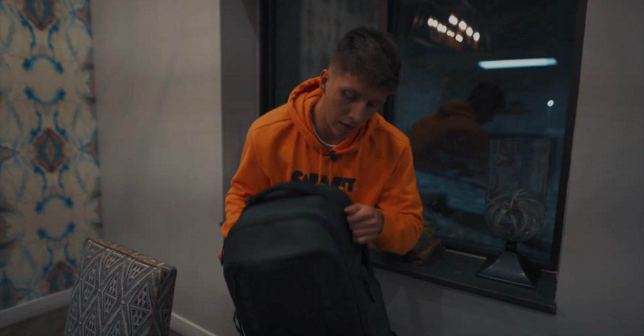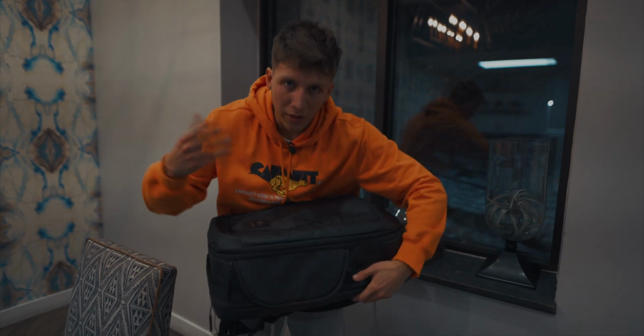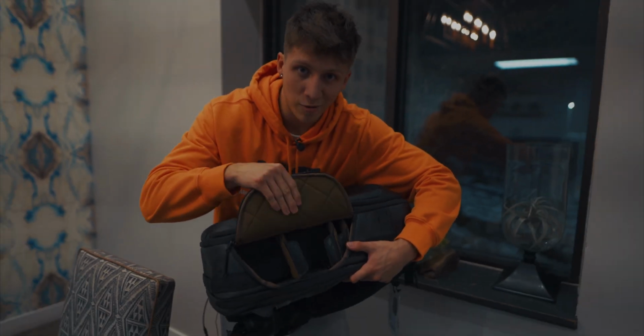And then if you come over onto this side of the bag, you actually have an easy access compartment to what is next on the list. But I'll give you guys a sneak peek as to what's in this next bag. Can you guys see it? What's in there? Feels nice. Y'all ready? Let's get into it.